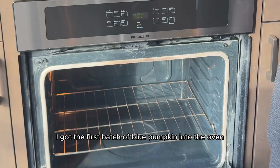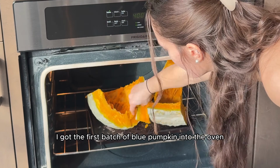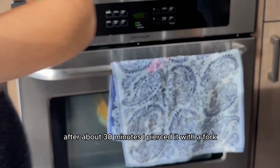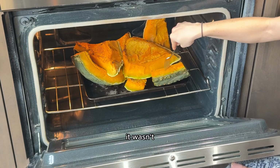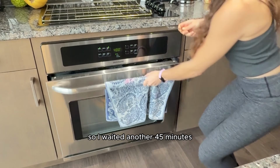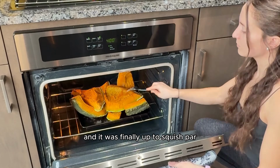I got the first batch of blue pumpkin into the oven, and halfway through, after about 30 minutes, I pierced it with a fork to see if it was squishy enough to move on to the next step. It wasn't. So I waited another 45 minutes and it was finally up to squish par.